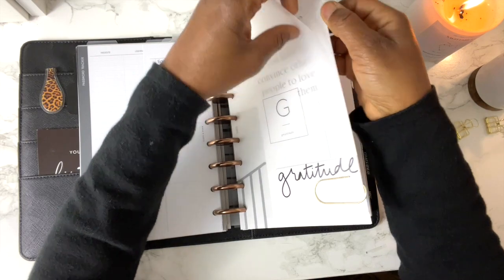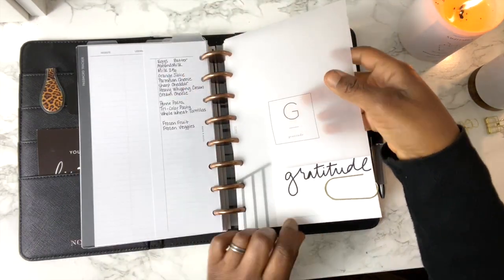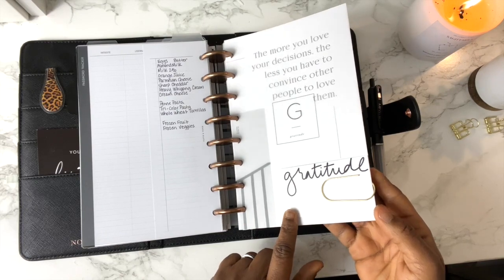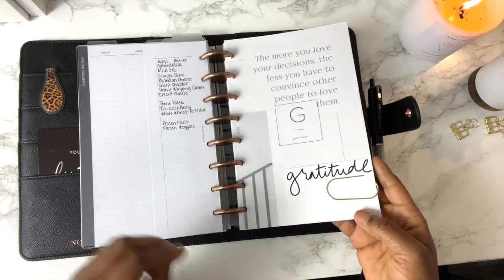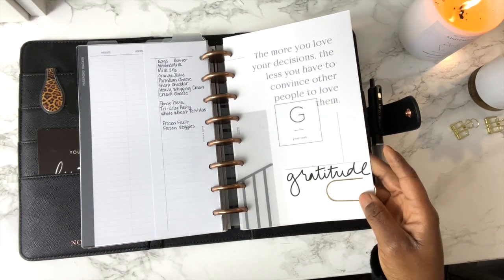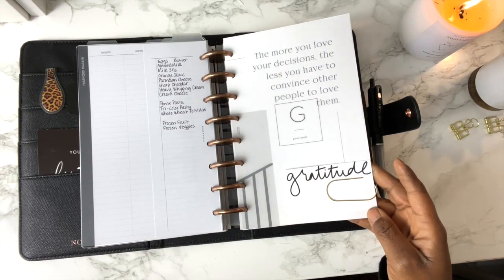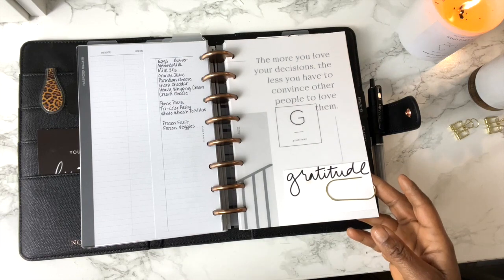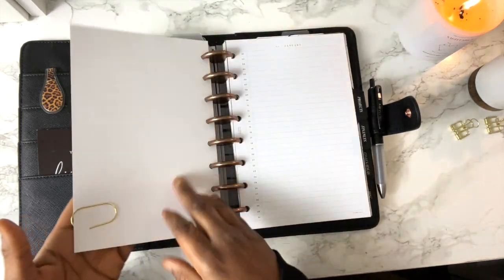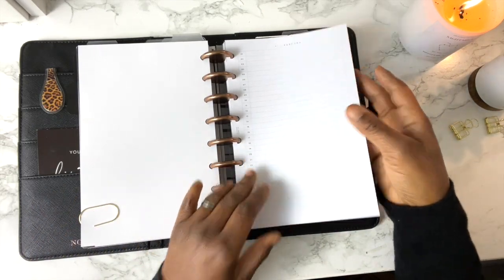And then I put a piece of cardstock behind it. So it's just that simple. Again, I got this gratitude card. I don't remember where I got it from, but somebody sent it in a card in something that I ordered. And I just put here, the more you love your decisions, the less you have to convince other people to love them. It was just a card I got from Cloth and Paper. I liked it. I put it behind there. So this is what I'm using for my gratitude.